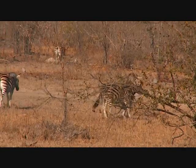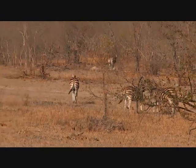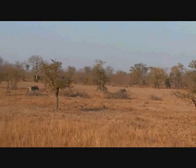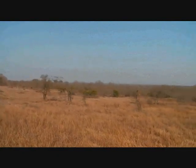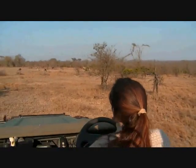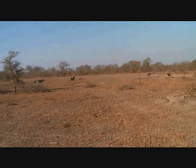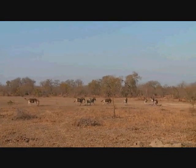And I'm going to try and shift position slightly so that we can stay with these two fighting. If I get too much closer, it will disrupt them and they'll stop what they're doing. I just want to move us out to get a bit of a clearer view. Stop here so that we don't disrupt them, because the rest of the herd is coming in at quite high speed.